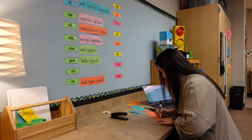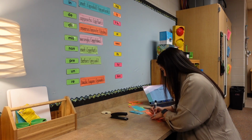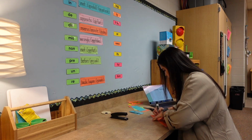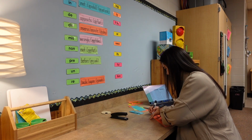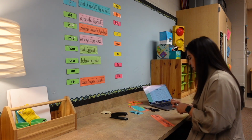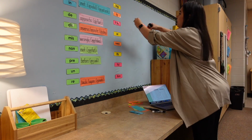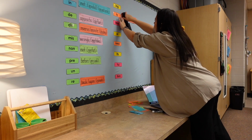This is also a time for me to work on any reference materials for my students or also bulletin boards. In this case, I have a giant bulletin board in my classroom that we use for grammar, sentence structures, prefixes, suffixes, and I have not been keeping up with them. It seems like we've been deep into the work of learning about prefixes and suffixes, so I wanted to update our board and get the definitions posted.